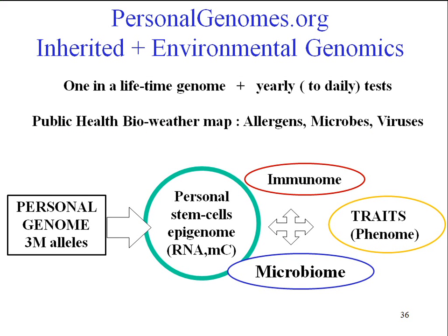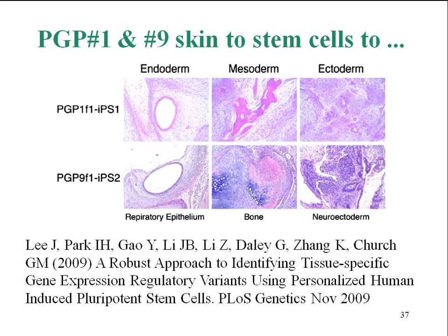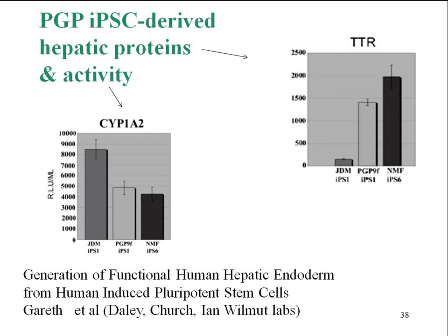So epigenomics, very quickly, you can establish, we've heard about them since we established these PGP volunteers. Here's PGP numbers. You can get all the major developed bone, neurons, hepatic, an important effect in drug metabolism. You can look not only at the predicted levels of RNA, levels of protein here, and the levels of protein activity in the case of cytochrome P450s that affect drug toxicity and efficacy by drug metabolism. We did this in collaboration with George Daley and Ian Wilmut.